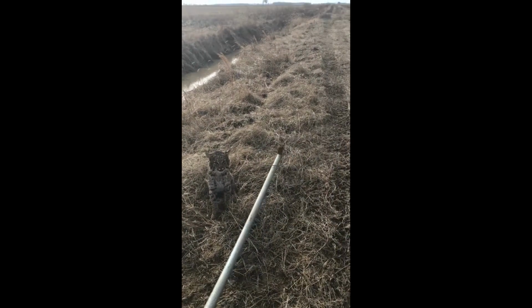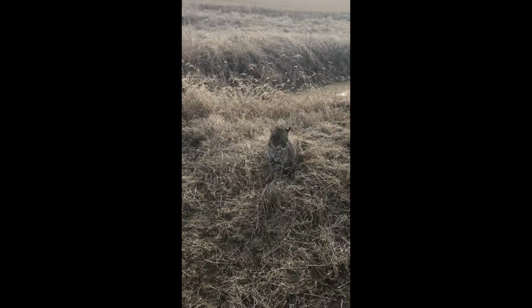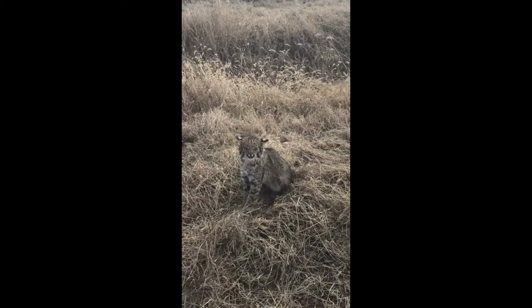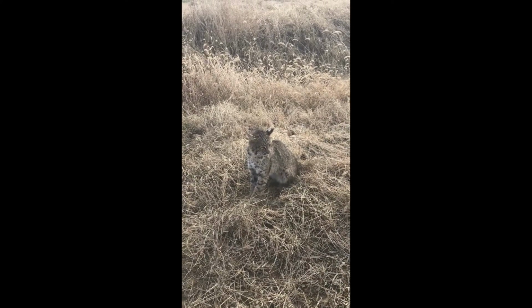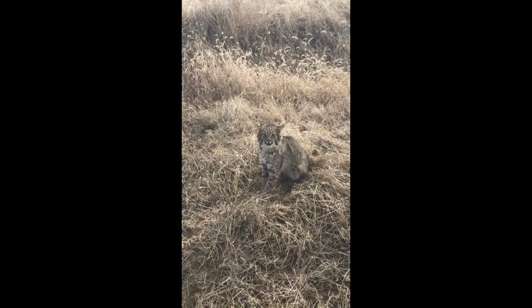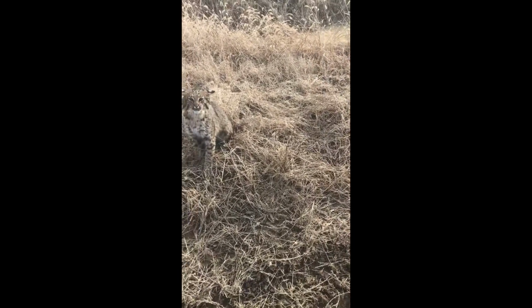There's my catch pole that I used. He's loose now. Hope he decides he wants to run the other way instead of run at me. We'll see what he does here. Get on out of here. Go. Get. A lot of times these cats, when you release them, I don't know what it is, but they'll just sit there for a while. They think they're still caught or what, but they'll sit there and take a little bit to run off. Get. Go.